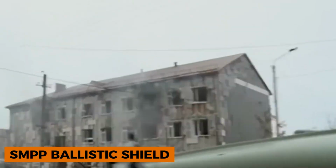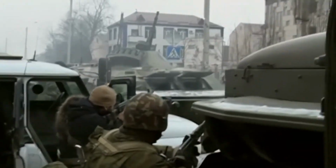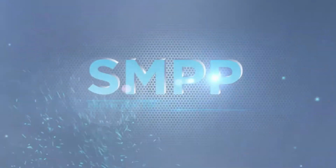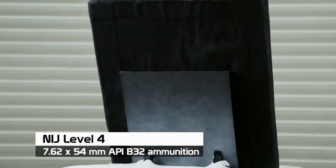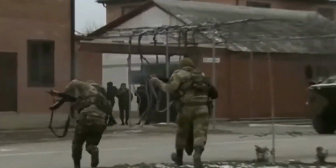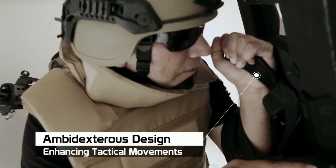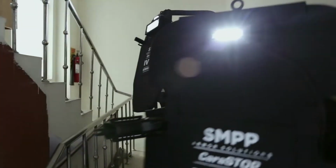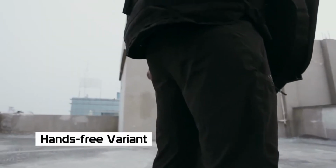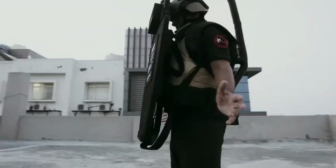In 2020, India had nearly 2 million police officers dedicated to maintaining peace, but protecting the protectors themselves is equally vital. That's where the local company SMPP comes in with its advanced ballistic shields. Their Karastop 4 model is engineered to withstand even powerful 7.62 by 54 millimeter rounds, offering officers exceptional defense in high-risk situations. To reduce impact shock, the shield features foam inserts, while adjustable straps allow it to be secured for hands-free use when necessary.